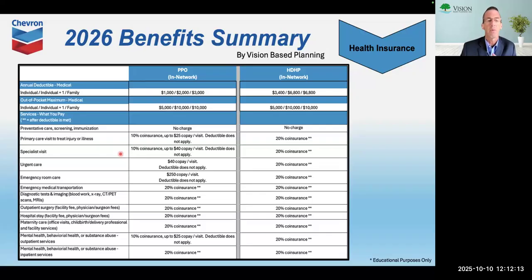And just to give you another example, an emergency room visit. This is for the emergency room only. It's not necessarily for any prescriptions or medical devices or anything else, x-rays, for example. Under the PPO plan, you would pay a $250 copay.